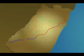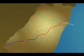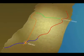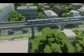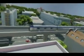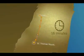Both the corridors meet at the underground station at Chennai Central and at the elevated station at Alandur. Passengers can interchange the corridors here and continue with their journey. The advantages are many. For instance, the Chennai Metro aims at a 50 to 75% reduction in journey time depending on road conditions. The distance from CMBT to St. Thomas Mount will be covered in 16 minutes.